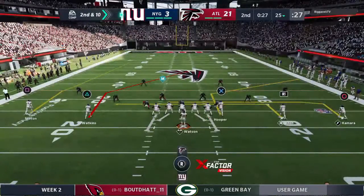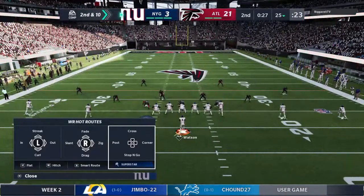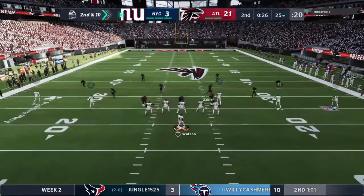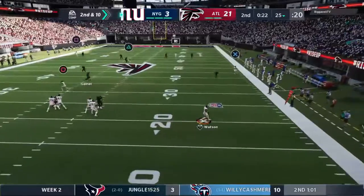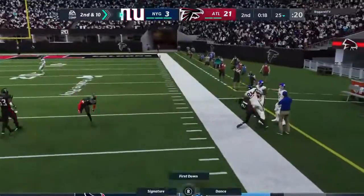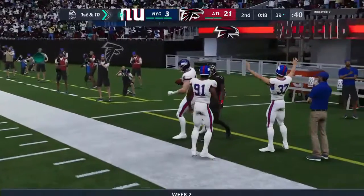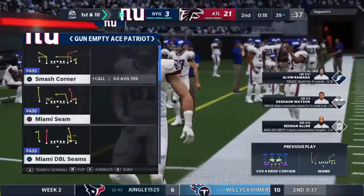An incomplete pass leads to 2nd and 10 from the 25. Throwing again is Watson. Eluding the pressure right. And finding the tight end Hooper. And he's going to be out of bounds, but not before he takes it inside the 40. That one goes for 36 yards.